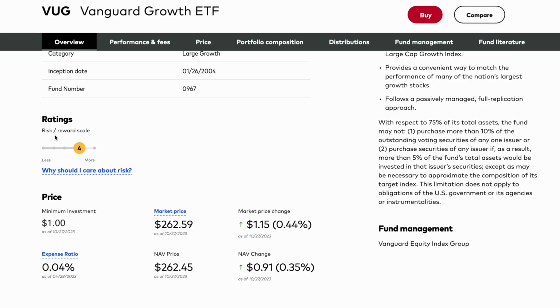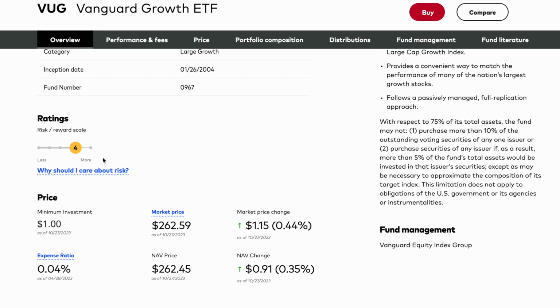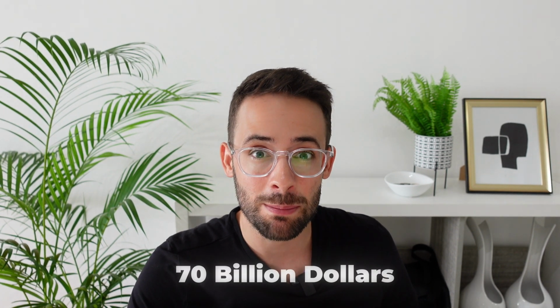However, when it comes to level of risk, this is ranked by Vanguard itself as a 4 out of 5. So pretty high, but not maxed out. It has decent diversification with over 200 companies in the ETF, and it's got solid liquidity and assets under management that total nearly $70 billion.